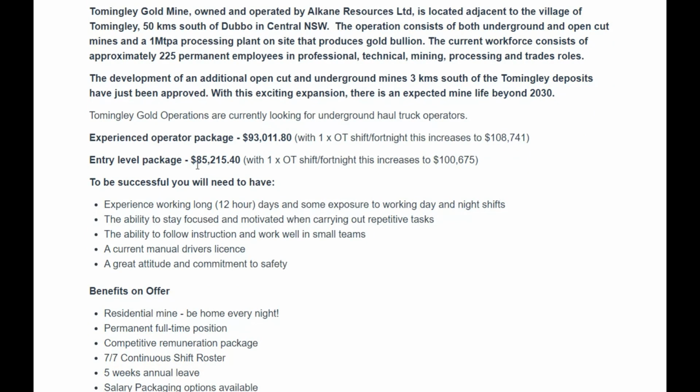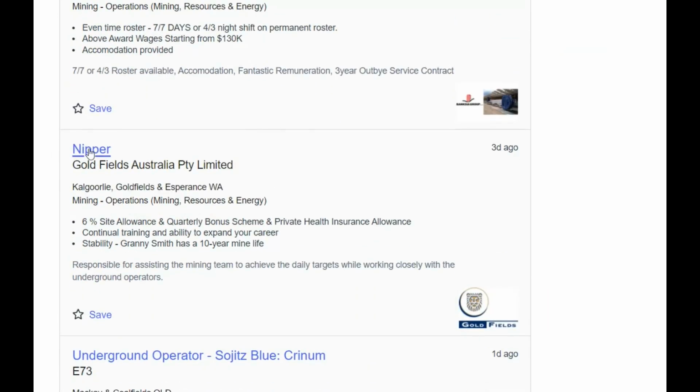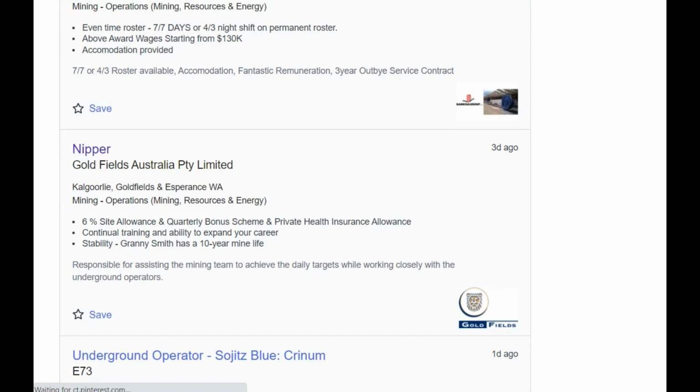And you can see it pays reasonably good money starting. That's on a 1-on-1, and if you do some overtime shifts in a fortnight, you end up around the 100,000 mark. But most people are on this sort of money for 6 to 12 months, and then they're promoted into service crew because they need service crew people. Some people like to be on trucks for ages, but it just is what it is. So there's a heap of jobs around. There's a nipper job here. That's in WA. There's a lot of them around.